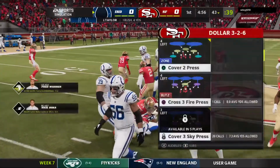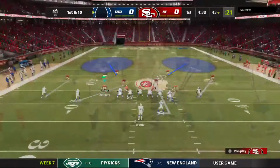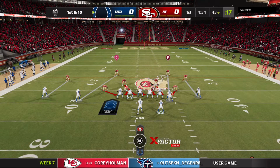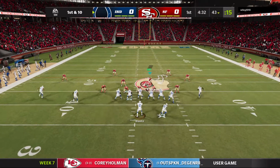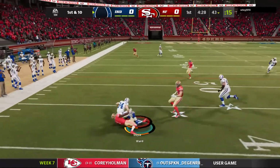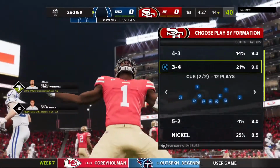Well, after an interception, last thing you want to do is go 3 and out, give the ball right back. They avoided that. Yeah, you definitely do not want to do that. I remember in college I played with a really big-time player on defense. We ended up getting an interception as we passed the offense coming out. He told him, if you don't take care of this football, you have to answer to me later. You definitely want to take care of it and pick up first downs.